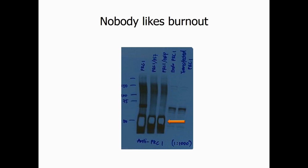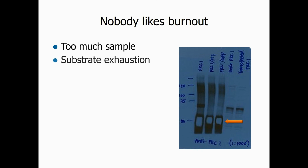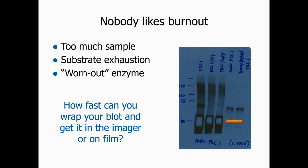Nobody likes signal burnout because it means you can't use the data for quantitation. Burnout occurs when there's sample overloading, substrate exhaustion, or a worn-out enzyme. Essentially, the only way to combat this on a traditional Western is to wrap the blot up and image it as fast as possible. But in reality, this blot needs to be redone and the assay needs to be re-optimized in some way. Then you'll need to spend another 2 or even 3 days getting a better semi-quantitative Western blot.